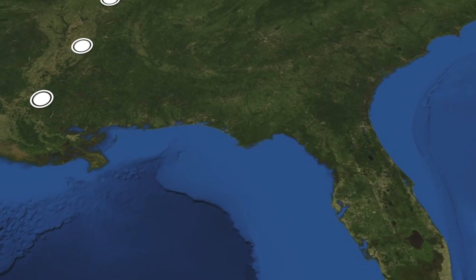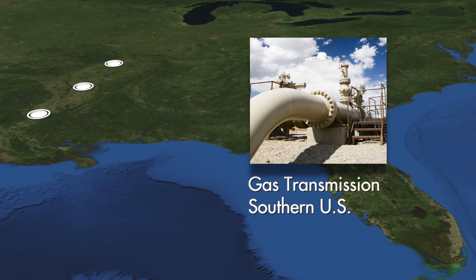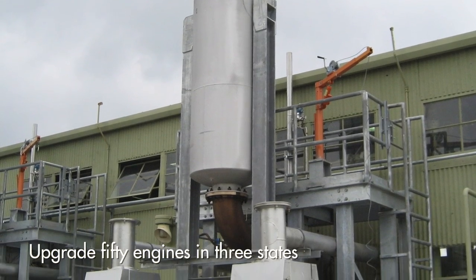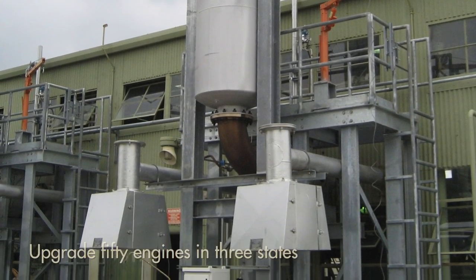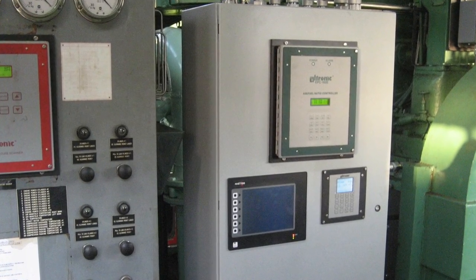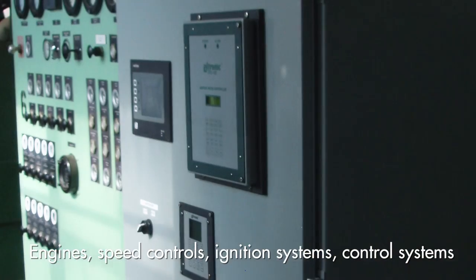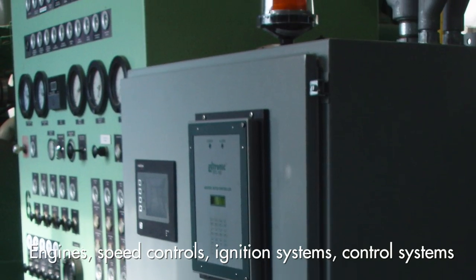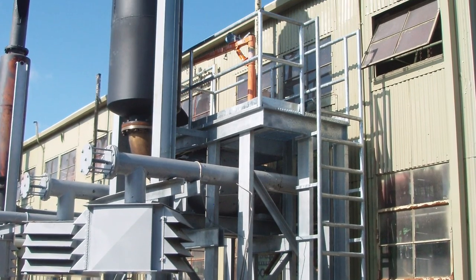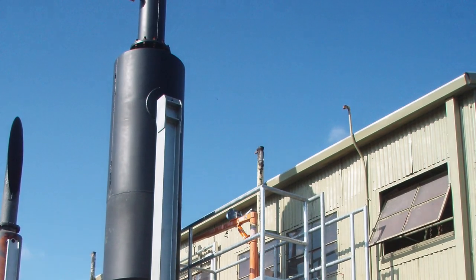When U.S. air quality regulations changed, a natural gas transmission company in the South needed to upgrade more than 50 engines to be in compliance. With pipelines and storage facilities across three states, the company needed not only technical expertise, but project management experience as well. The Engineered Solutions team brought it all together for the client, making upgrades to engines, speed controls, ignition systems, and control systems. Our engineering and complete project management approach successfully reduced hazardous air pollutant emission levels well below mandated limits.